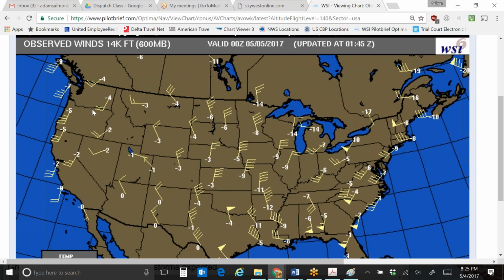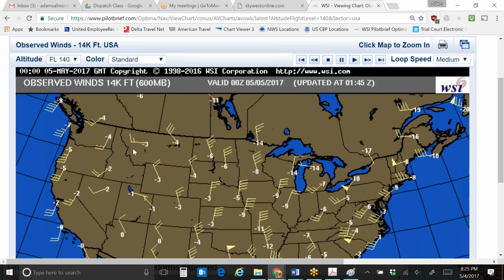But as you increase in altitude, you get the more generalized direction where they follow the jet streams and increase in speed, and obviously it gets colder. So at 14,000 feet here over Oregon, you've got 10, 20, 35 knot winds blowing straight north, and it's -5 degrees. You can kind of see, over here, over Montana, the wind is blowing southeast at 30 knots, and it's -4 degrees Celsius at 14,000 feet.